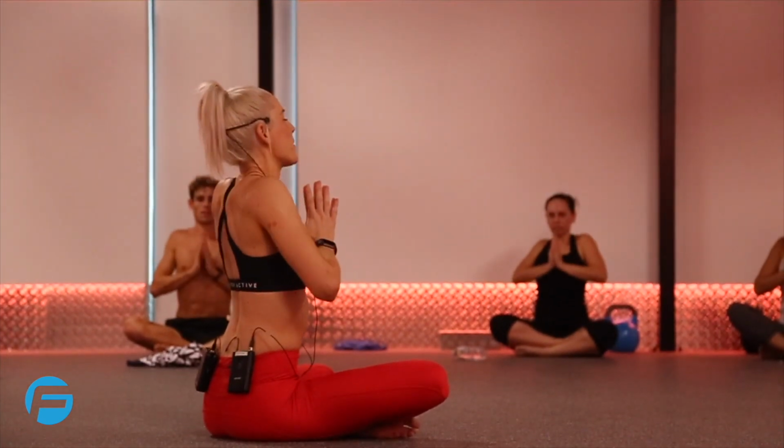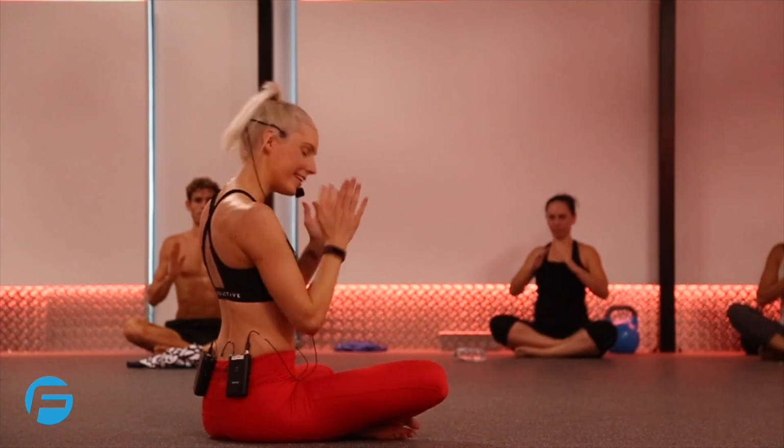Center. Roll your shoulders down, your butt down and back. Pull those hands apart and collapse them back together.